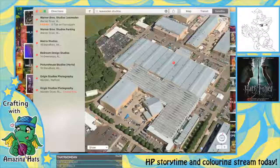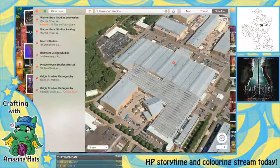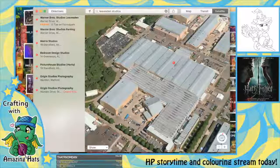Now, first of all, I started to recognize names on the reserved car park spaces, such as David Yates. Now, David Yates was the director of, can you name them all? The Deathly Hallows, Deathly Hallows Part 2, The Half-Blood Prince, The Order of the Phoenix, and what should be the complete Fantastic Beasts and Where to Find Them series.